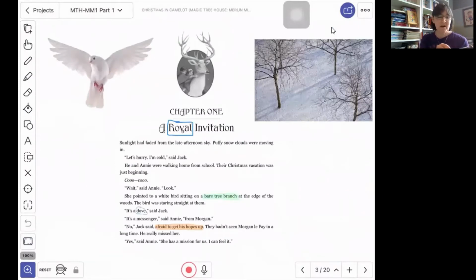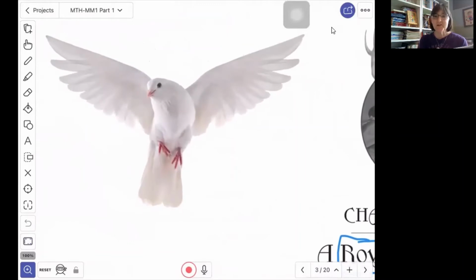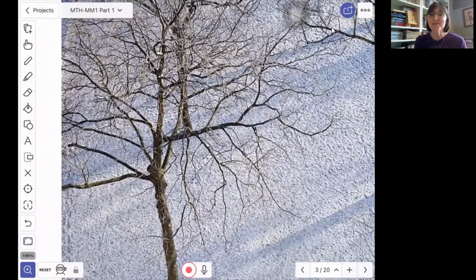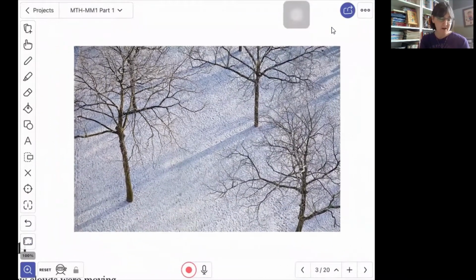We also had talked in our last time about a dove, and here we can see a picture of a dove. And also in the winter, we say that the branches of the trees are bare. That means there are no leaves on the branches of the tree because the leaves have fallen off. So those would be trees with bare branches.